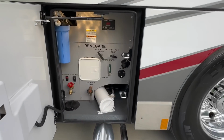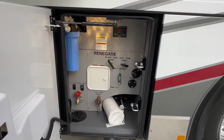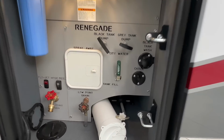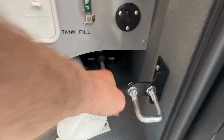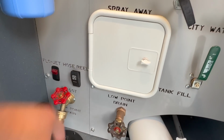Over here's your water bay. You've got your black and gray dump tank. The coach comes equipped with a black tank flush, as you can see, the green handle there. You raise it up for city water, drop it down for tank fill, and then this hose down here is on an electric reel. The button to rewind it is right over here, and that's your macerator pump switch.